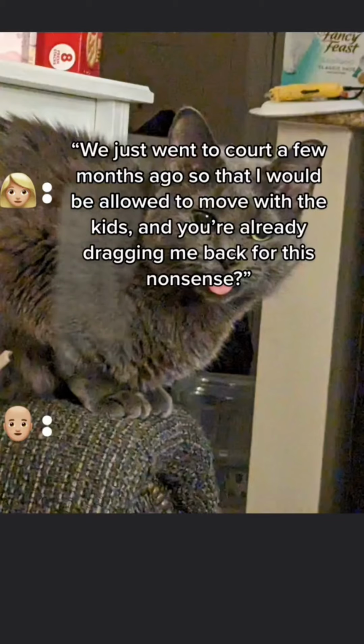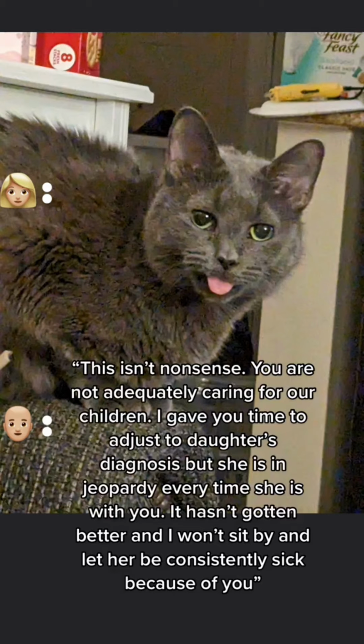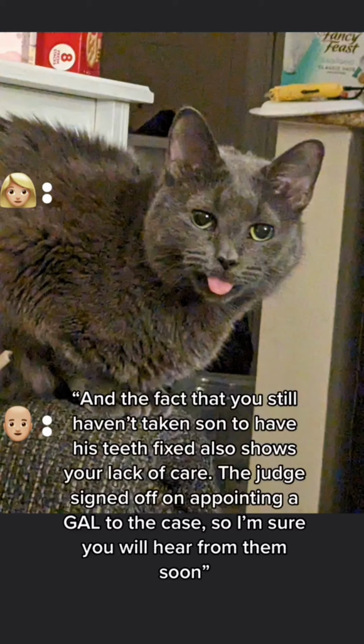We just went to court a few months ago so that I would be allowed to move with the kids, and you're already dragging me back for this nonsense. This isn't nonsense. You are not adequately caring for our children. I gave you time to adjust to daughter's diagnosis, but she is in jeopardy every time she is with you. It hasn't gotten better, and I won't sit by and let her be consistently sick because of you. And the fact that you still haven't taken son to have his teeth fixed also shows your lack of care.